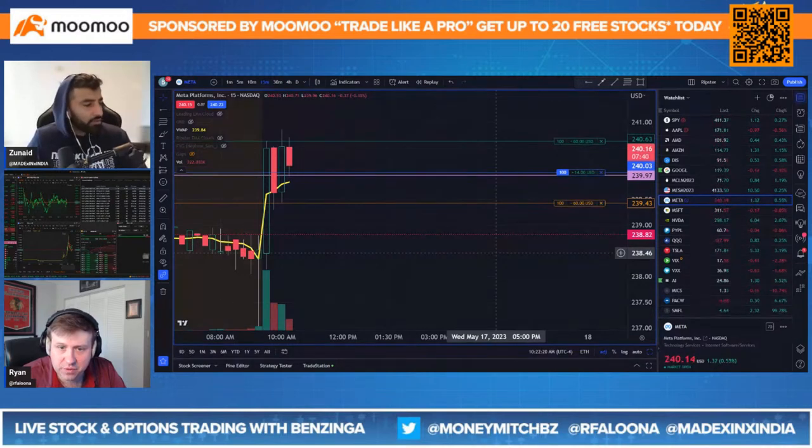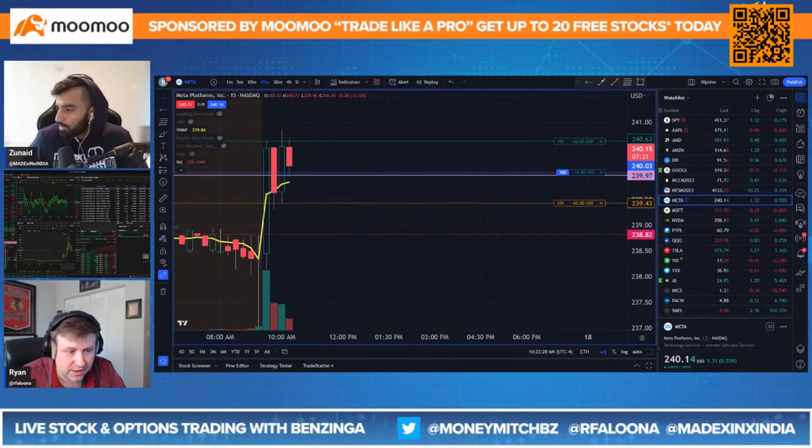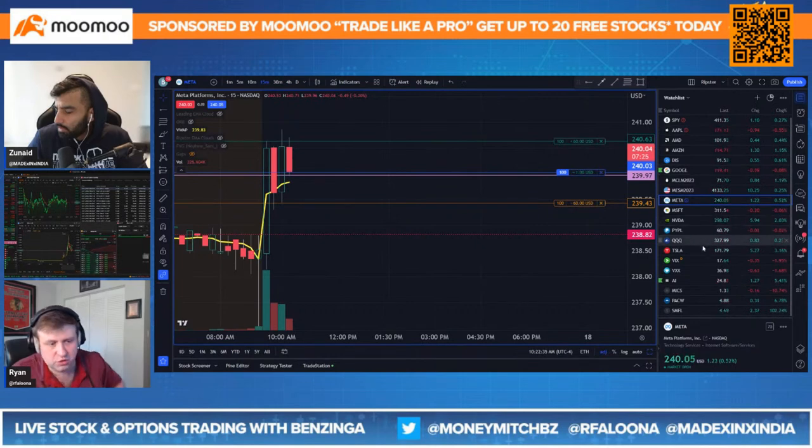Chat doing a good job of calling this. IMMP did move through its VWAP. Well, I had that VWAP at about 187, as high as 2. What do we get a high print here? 209. So that looked pretty good there. IMMP from the list. MOTS continuing to sell off here, 102, and we're going to close this.